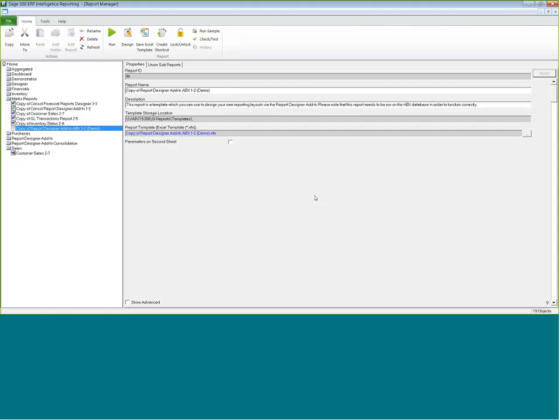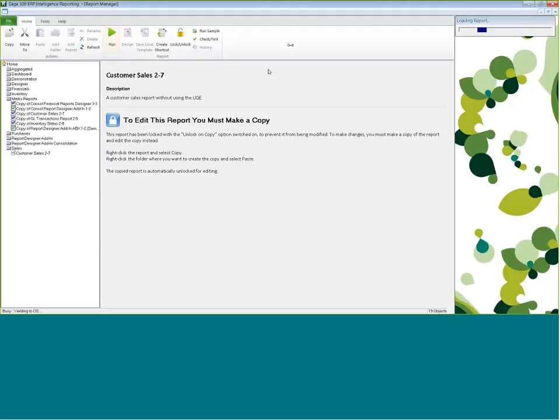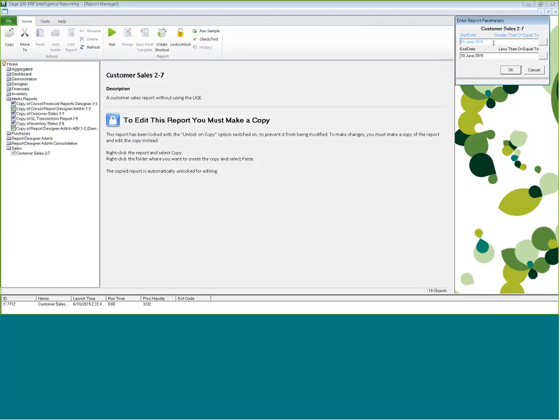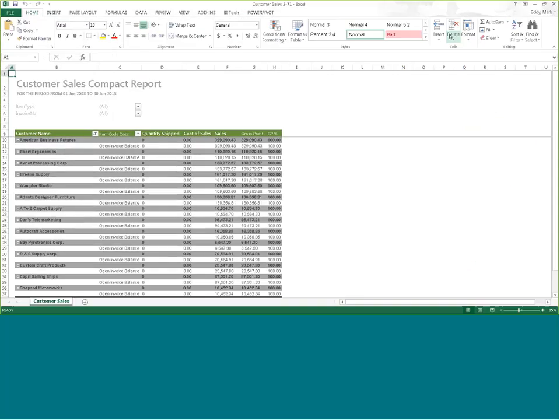I want to shift gears here and go back and run some of our standard reports and show you an operational report. Today we'll run our sales report, so when I click Run, it's going to ask me for a date range. So let's say I want to see all of our sales from 2008 through the end of this month. When I click OK, it's pulling the data in real time from the ERP database, and it's going to create a new Excel workbook, which you see here.